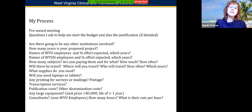Hospital employees are really considered a contract, and it takes a bit of time to get their salaries. So again, knowing early on who at the hospital you're going to have in your project is really important to let your pre-award person know.